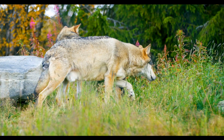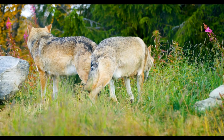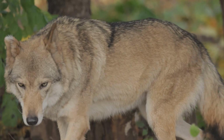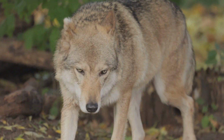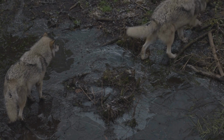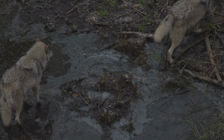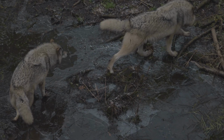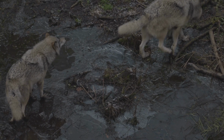Standing approximately 3 feet at the shoulder, it was a formidable presence. This apex predator weighed up to 150 pounds, a testament to its robust physique. That's 25% heavier than even the largest modern gray wolves, showcasing the sheer mass the dire wolf carried. This extra weight wasn't just fat, it was muscle and bone, built for a life of hunting large prey.